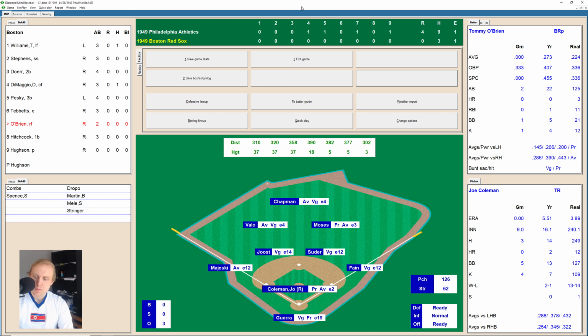So Joe Coleman, despite giving up 4 walks, only gives up 3 hits, scatters the Red Sox, and sort of ends that offensive challenge. Philadelphia ends up winning this ball game 4-0, just like that. And I hope that you enjoyed this one. Not the closest of games, but still, I think, enjoyable in its own right. And a number of home runs there for Philadelphia is what really broke this game open.